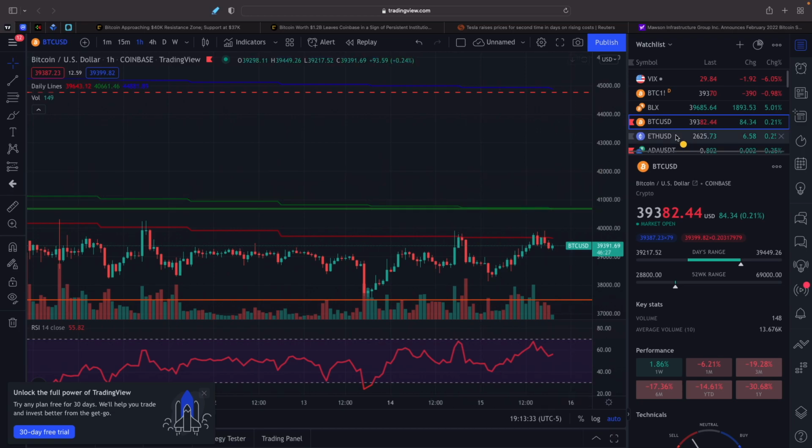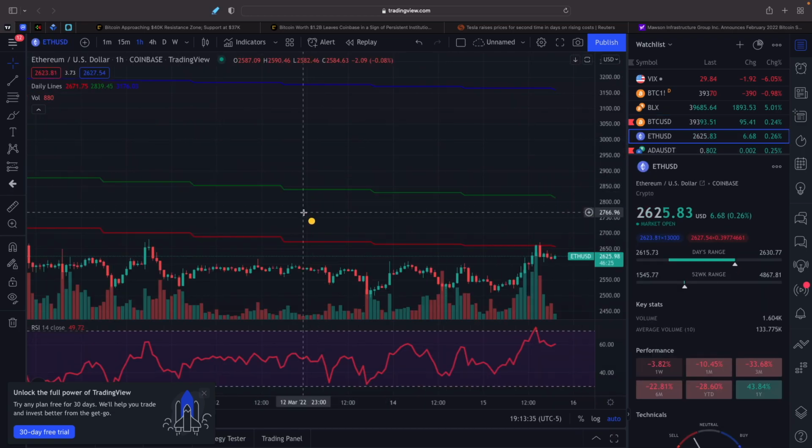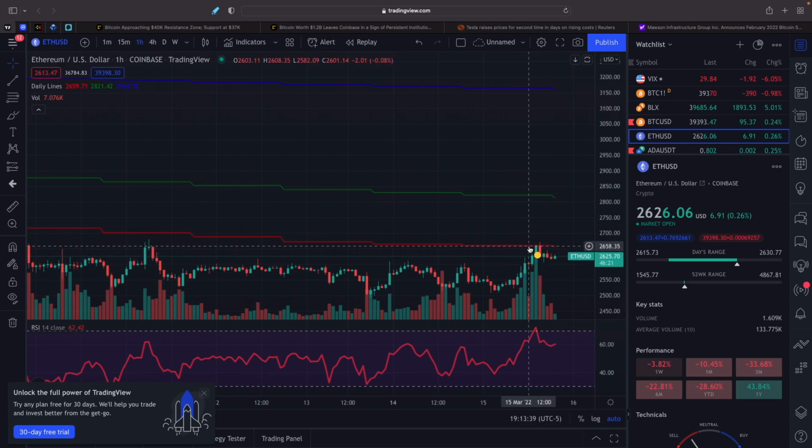So we'll see how that one plays out. Ethereum was at 2,625 today. It too looks like the 20-day moving average is acting as resistance on it. Our RSI is also at 59, 60 or so. And last time we were at this range, we were right around here, obviously lower in price. So this is a good sign as well for Ethereum.